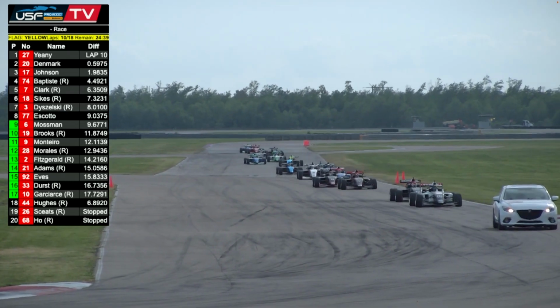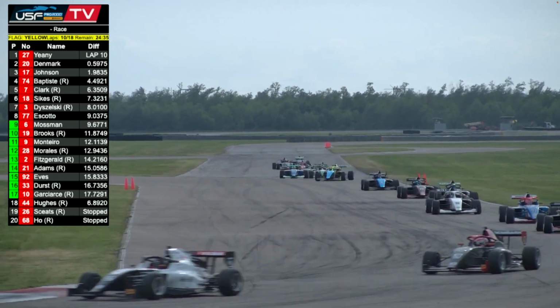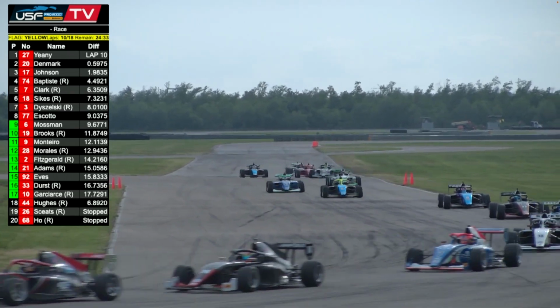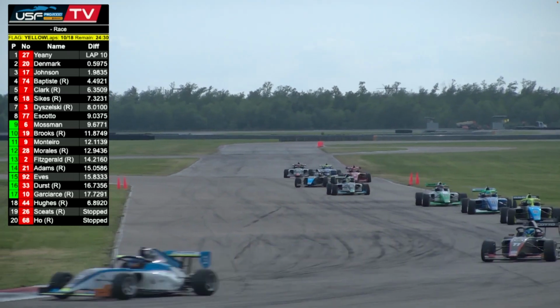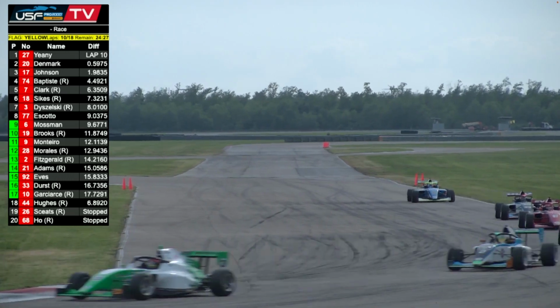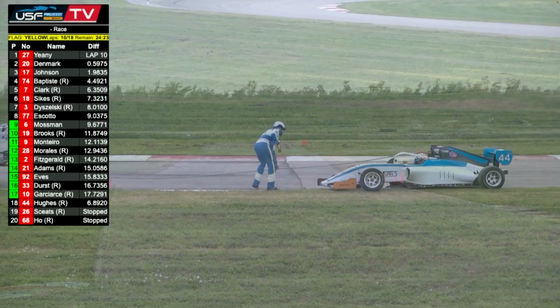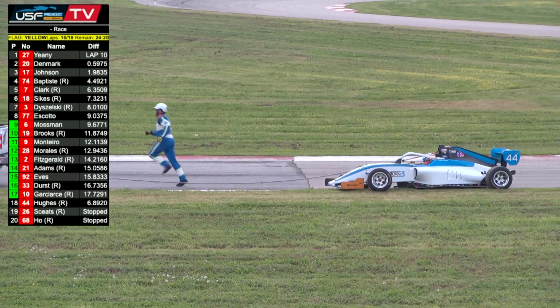He had a couple incidents as well. As we know, 20th in the opening race, an issue there, but came back to 7th in race number 2. So this would be huge to get Denmark back to where he needs to be, somewhere inside the top 10. So a couple of yellows here, one for an incident on the front straight with Ethan Ho, and one here, a mechanical for the 44.